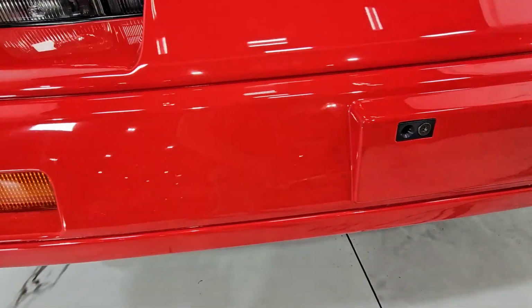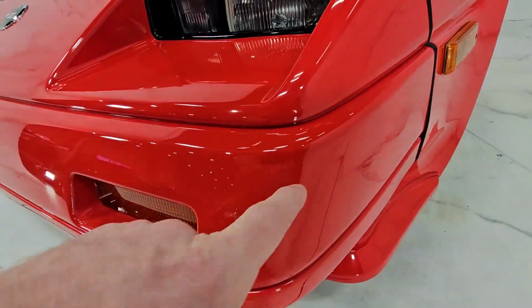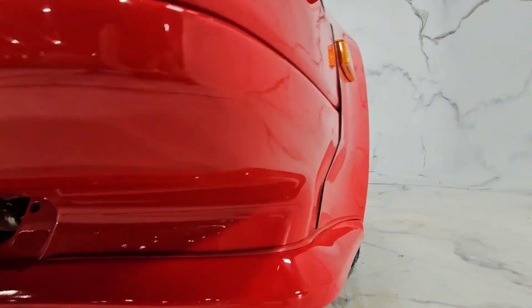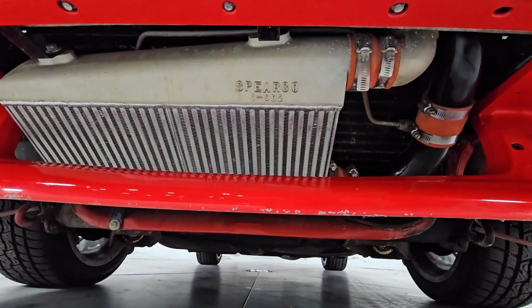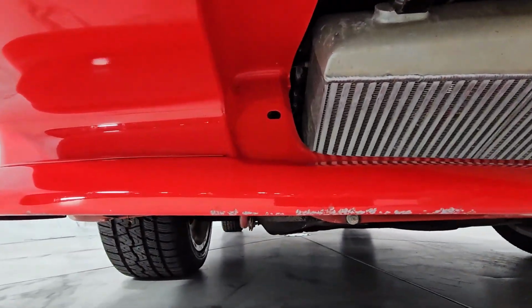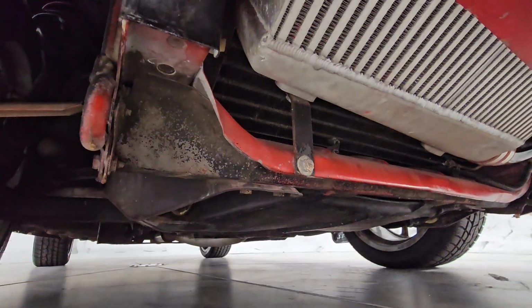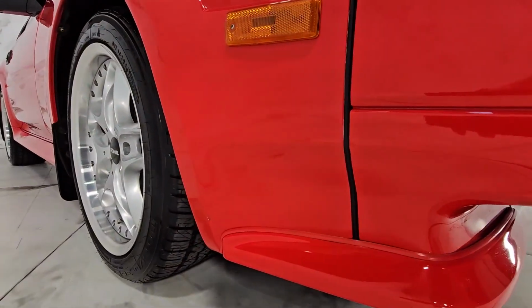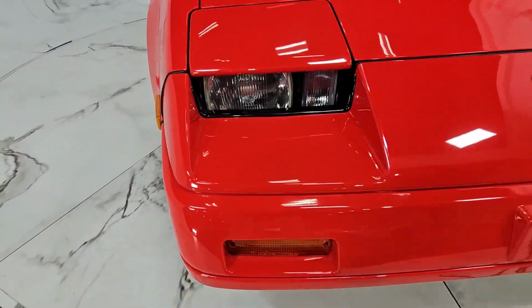Got some spider cracking right there. There's a rock chip. Edge of that looks good. Got some paint chipping here. Getting down low, see a little scratch. Gonna have some rash. See some rash right there. Some chips here. So the only spider cracking I found is right there.